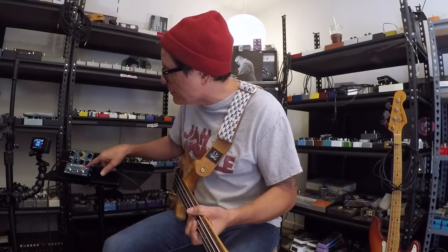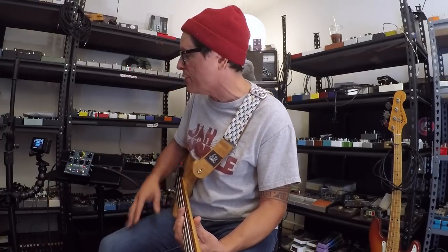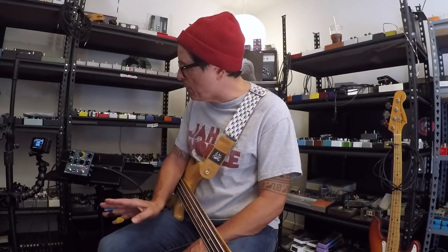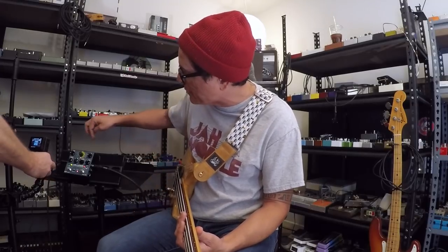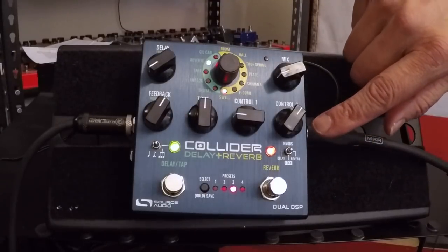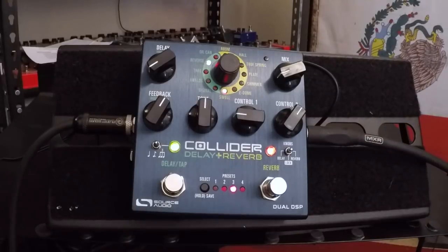So I did some presets for this, which I intend on uploading to the Neuro app. You can just go in there and look it up, and I'll tell you how to do all that in the post. So you can upload this and get this exact sound that I'm about to do. Basically, as you can see, I have the reverse engaged with the delay, and on the reverb side, I have the swell. This is what I came up with, which I think sounds pretty tight.